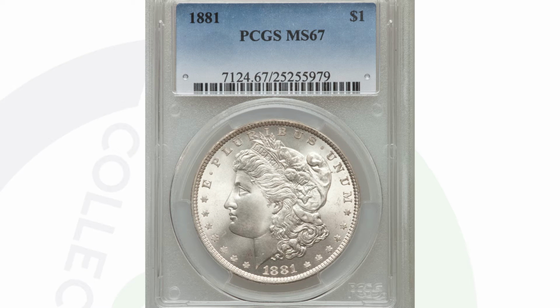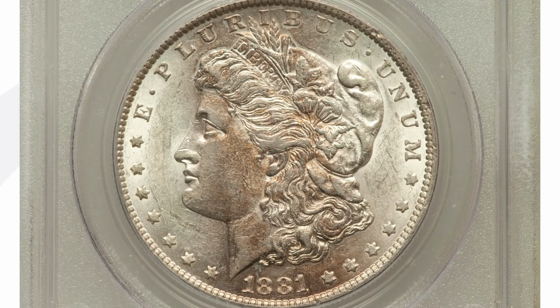And that's why the coin sold for over $28,000. Now here is an 1881.